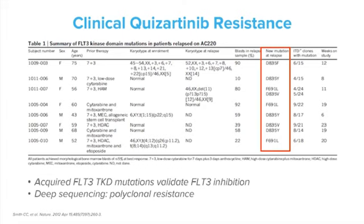And what's notable is that none of these patients had additional mutations in FLT3 beside the FLT3 ITD at entry to the study, but all of them had new mutations in FLT3 that led to either impaired binding of the drug to FLT3 or would activate the kinase even in the presence of the drug.